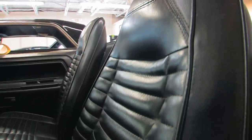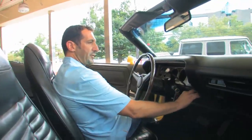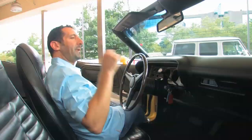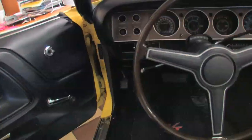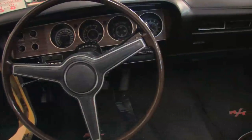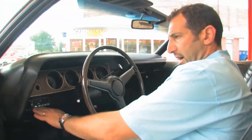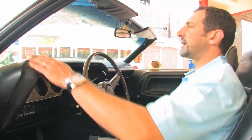Nice black bucket seat interior. Got the correct wheel on it. These came on the Challengers and the Cudas. Got the original factory AM radio. Justin, can you come around the other side? I want to show everybody the Rally Dash. The Rally Dash is very nice. 150 mile an hour speedometer, 8 grand tach, full gauges, clock. This has the original dual thumb wheel AM radio. Air conditioning with the air conditioning dash. This has the original air conditioning dash. And look at how nice the dash is.